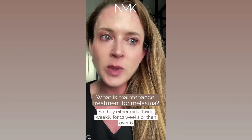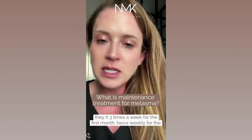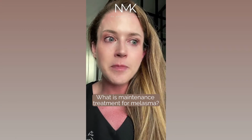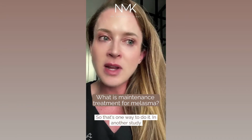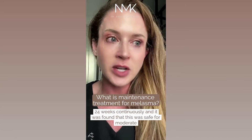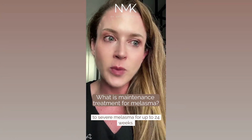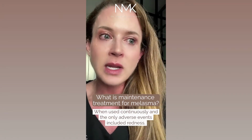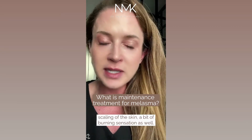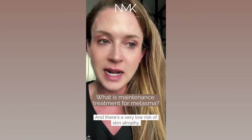So they either did it twice weekly for 12 weeks, or then over 6 months, they did it 3 times weekly for the first month, twice weekly for the second month, and once weekly for the fourth month. So that's one way to do it. In another study, 70 patients with melasma were given the triple combination cream for 24 weeks continuously. And it was found that this was safe for moderate to severe melasma for up to 24 weeks when used continuously. The only adverse events included redness, scaling of the skin, a bit of burning sensation as well. So, and there's a very low risk of skin atrophy.